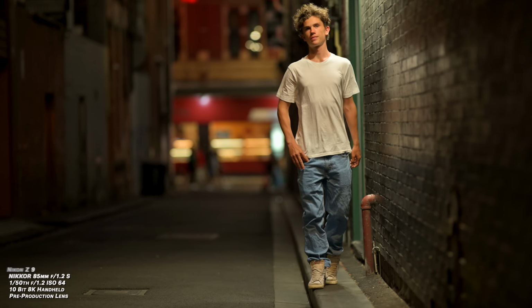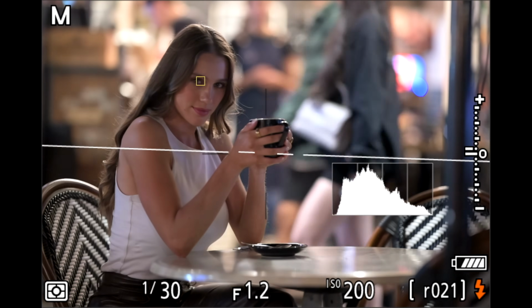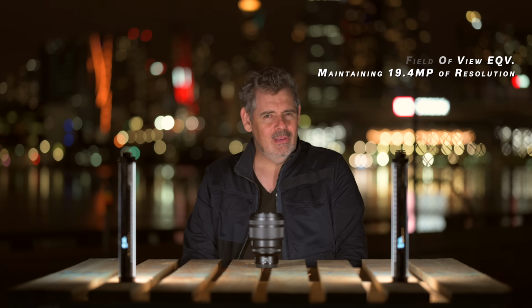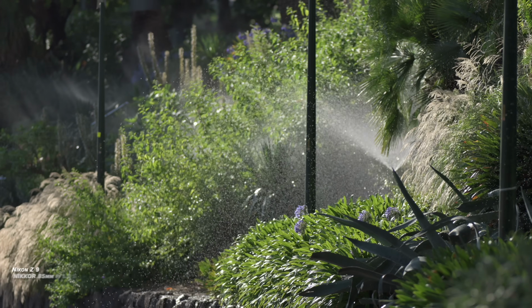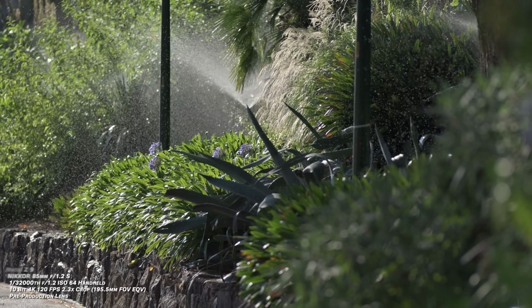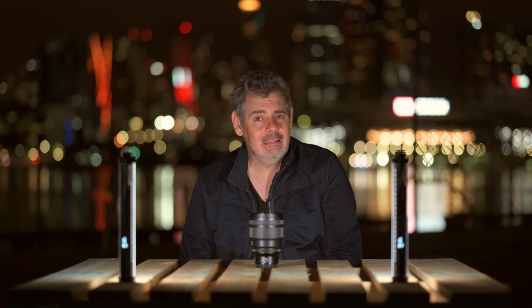When it's cropped to 1.5 on a 45, 46 megapixel camera, we're getting out to 127.5 mils. That's a fair bit of reach at 1.2. Or maybe you're at your 2.3 times crop when you're doing your 120 frames per second on the Z9 in 4K. And then we are just shy of 200mm, and you are still gathering 1.2 of light. My reality around this lens is, and I say this absolutely sincerely, this lens is almost for every type of photographer, even sports and wildlife photographers.